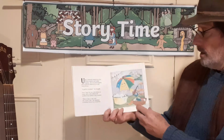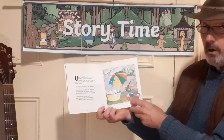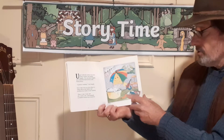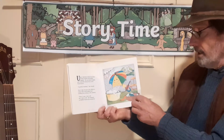Uppy Umbrella looked out of her kitchen window and smiled happily. The sun shone brightly and a butterfly fluttered by on the warm breeze. A perfect wash day, she thought. Soon Uppy was up to her elbows in soapy suds as she rubbed and scrubbed her clothes in the wash tub.